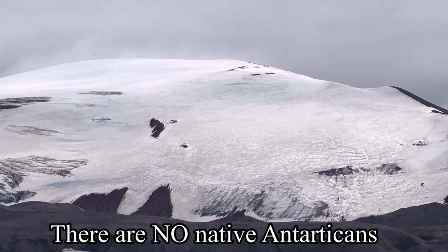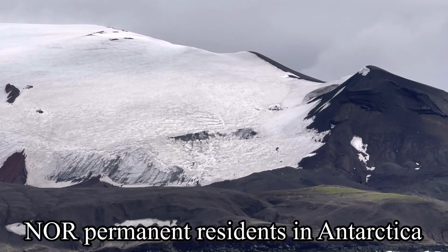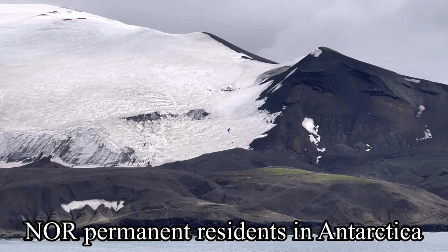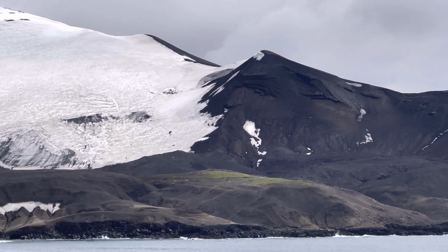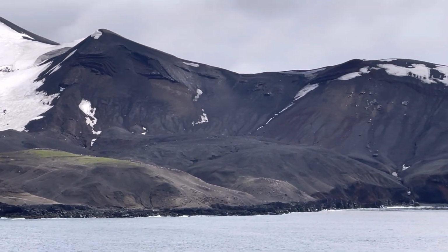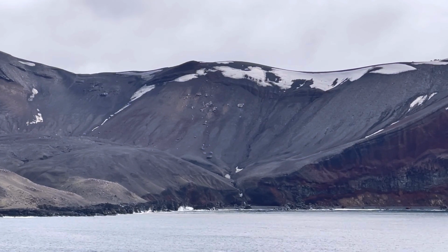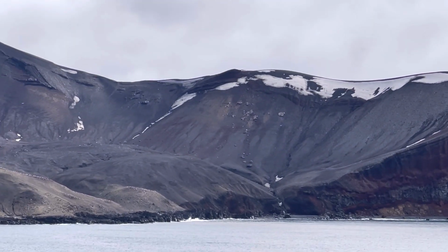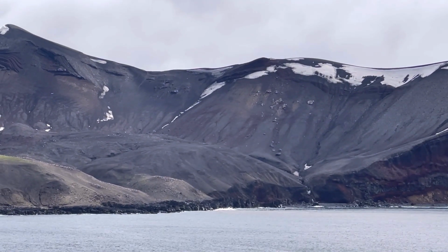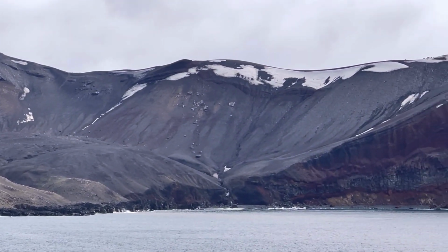There are no native Antarcticans nor permanent residents in Antarctica. However, there are scientists and researchers that temporarily live here. During the summer months, there are about 5,000 of them, and during the winter months, there are about 1,000 of them that live here.